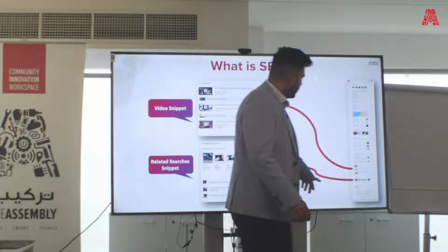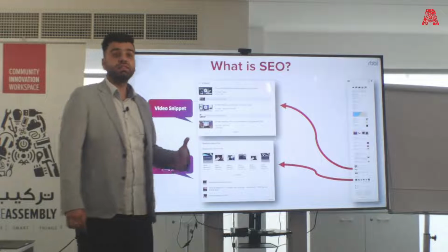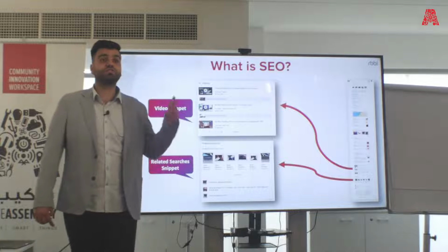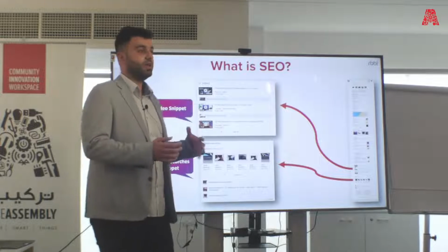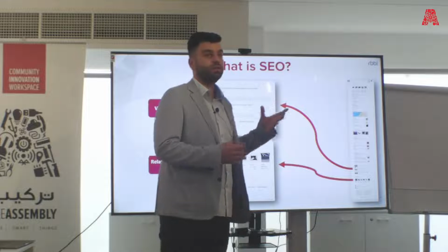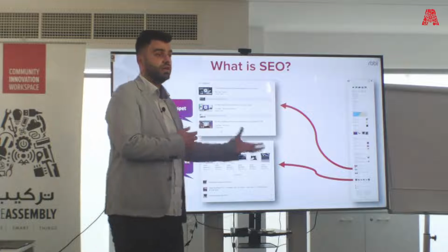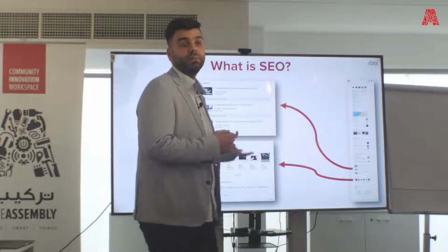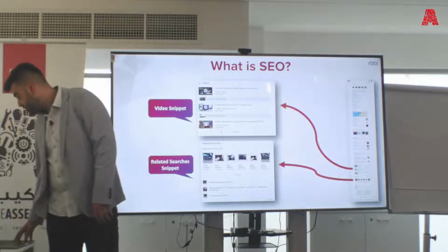There are always as well suggestions from Google called the related search snippet, and this is for websites that are really strong as well. Google will suggest something else from your website. So even if there are competitor keywords where your competitor's name appears, it could be your product that appears, because if you have good SEO, you appear alongside your competitors through this related search, because Google tries to give different options.